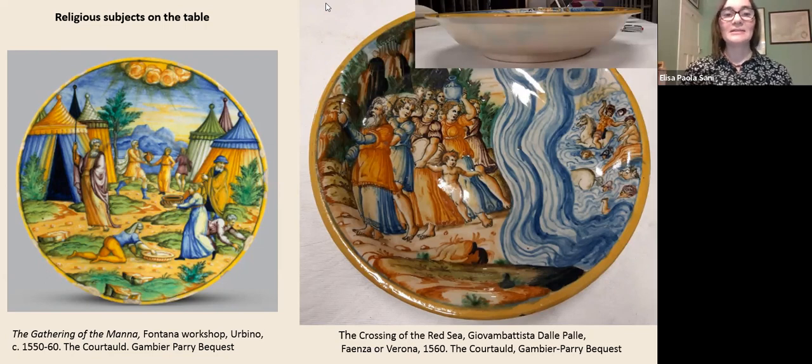So in this case, the religious subjects are actually quite close to a dining situation. We can imagine them easily on the table. We know that religious subjects appear from the second part of the 16th century, when obviously after the Council of Trento, there was a different sort of feeling of religiosity throughout Catholicism, obviously the Catholic world. And this obviously reflects also on the subjects used on maiolica.